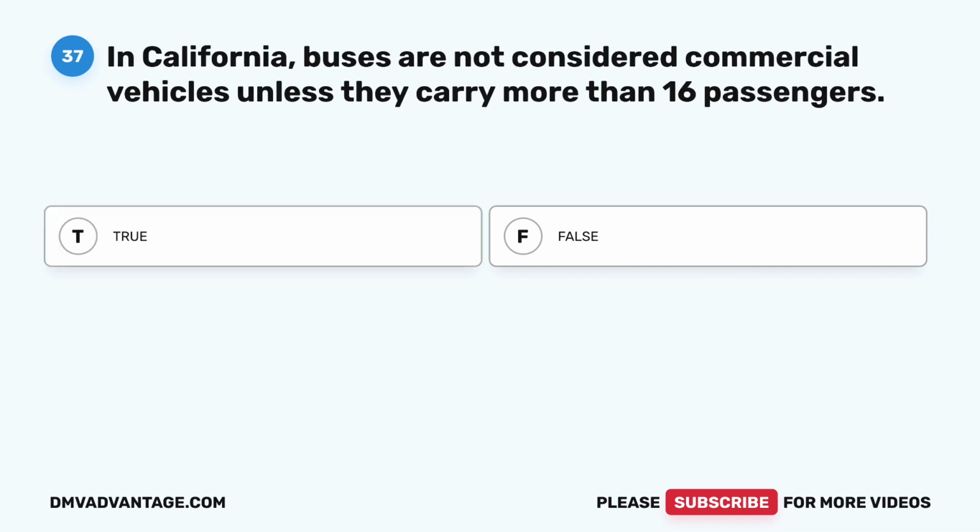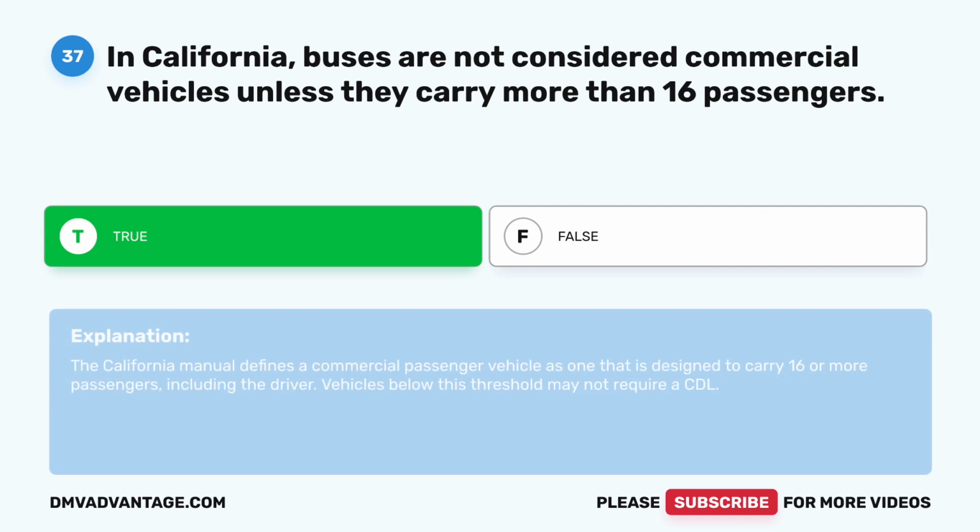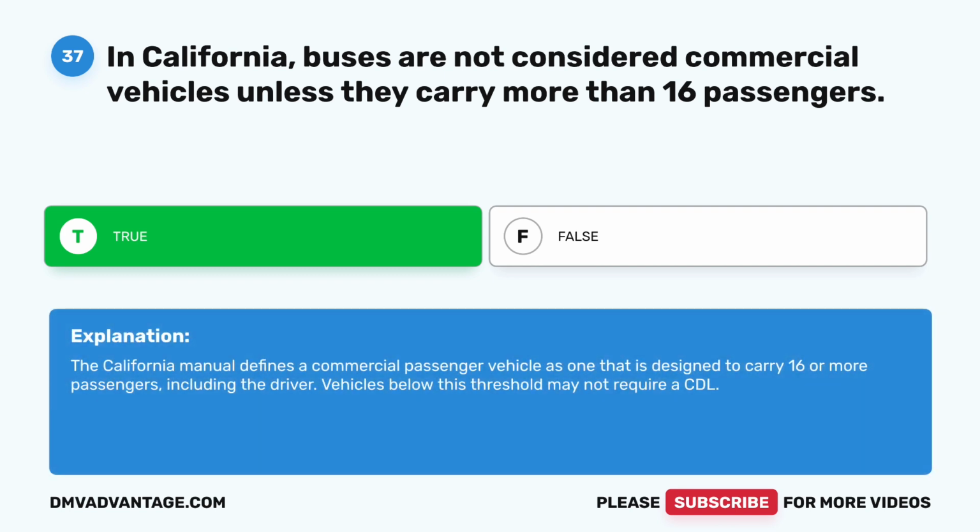Question 37. In California, buses are not considered commercial vehicles unless they carry more than 16 passengers. True or false? True. The California manual defines a commercial passenger vehicle as one that is designed to carry 16 or more passengers, including the driver. Vehicles below this threshold may not require a CDL.